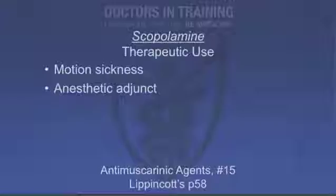Now, it does have an effect on short-term memory, usually not so much with the patch. Most of the time it's with a little bit higher doses if you're giving it IV or IM. And it can slightly decrease secretions as well. So sometimes this can be used as an adjunct to anesthesia. So you'll see anesthesiologists potentially using this medication, especially if someone has a lot of secretions, and it does kind of help the patients not remember the process of being intubated and going through surgery and all that stuff.